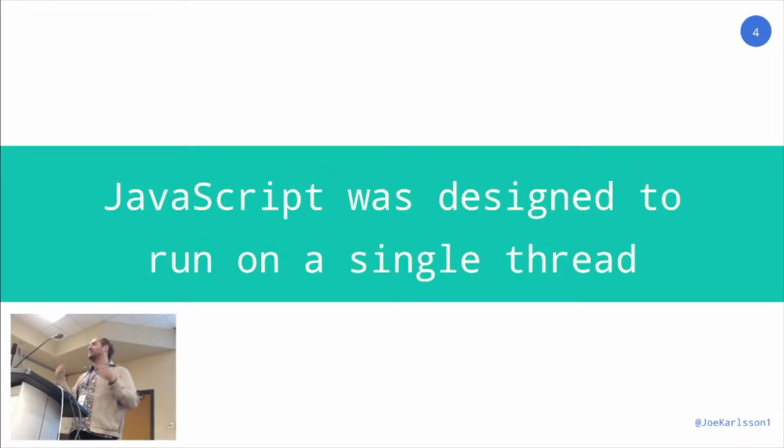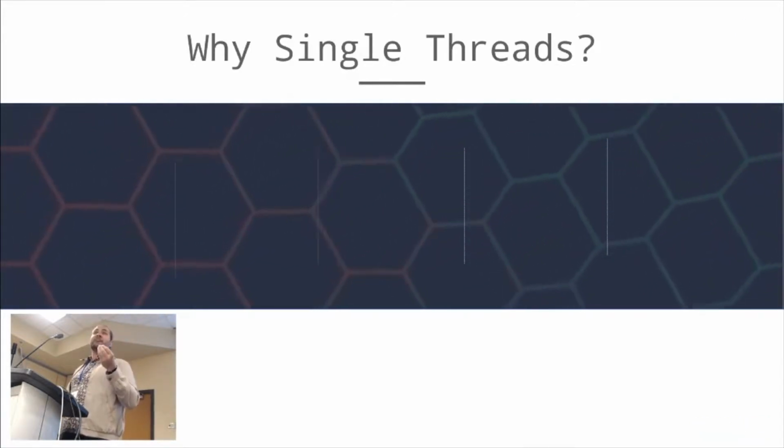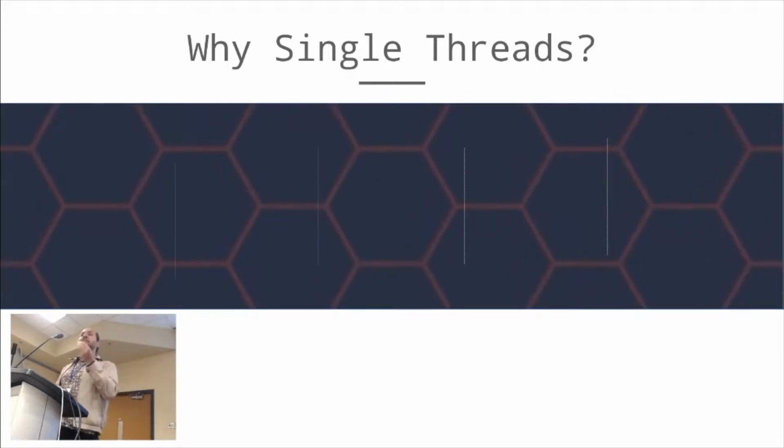Java. Java's a big one. You've probably heard of that one. Yep, so those are languages. Ruby and Python allow you to do that too. Actually, most programming languages do allow you to use multiple threads. But JavaScript was designed to work on a single thread, and there are actually a lot of really good reasons for that. So why was JavaScript first designed to work on a single thread? I think this stuff's important too.